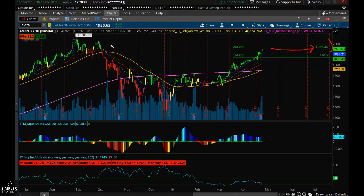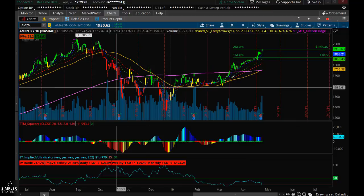But what pinning means is basically it closes right around a specific psychological value. And in this case, this one's closing at 1950.63. So, no, it's not closing at 1950.00, even though I have seen that happen before. It's pretty crazy, but it's 63 cents off. So let's take that, right?